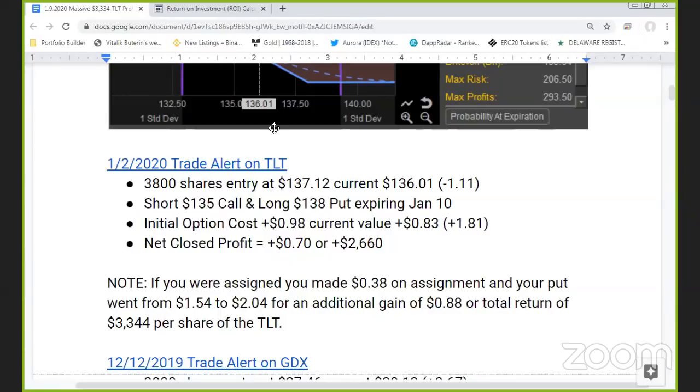And it was a wild week. We had the attacks in Iraq and Iran, which did give the TLT a bid. And this caused the TLT to immediately jump after we placed a downward bet. And then after the fear was removed, we did have a significant sell-off on the TLT. To look at the point of entry, it started at 137.12, and when we closed out the trade today, we were at 136.01.